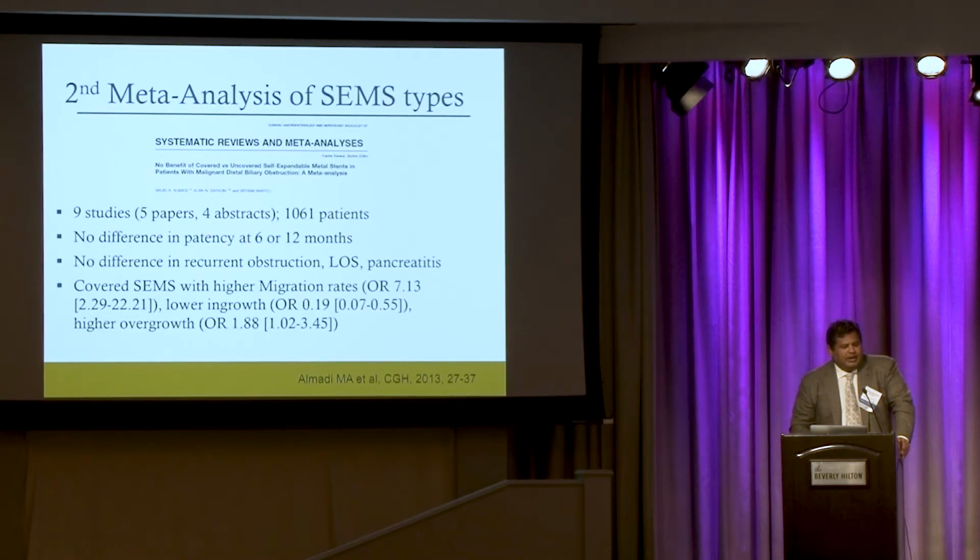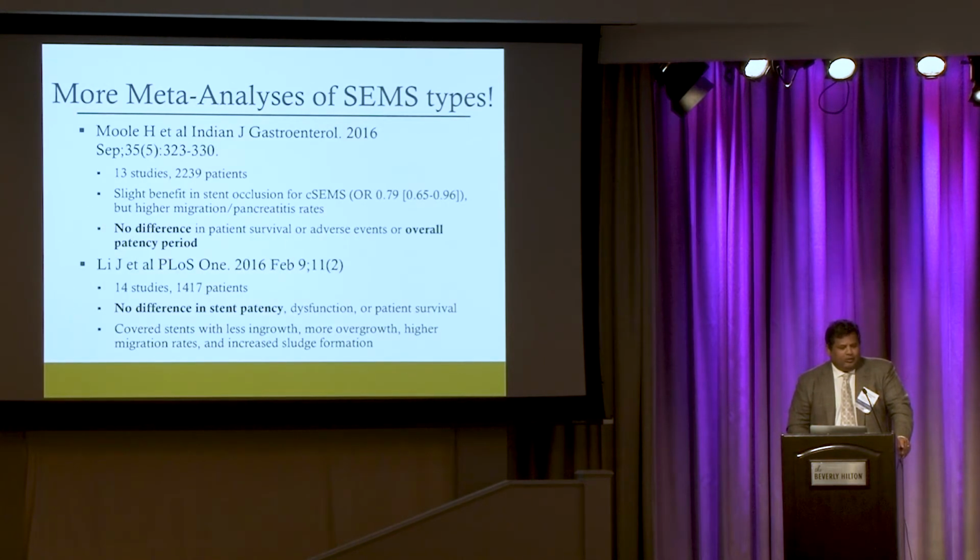So if metal, which type? Again, there are several meta-analyses of this as well. This is comparing different types of stents, and there was no difference in patency at 6 or 12 months between the types. The covered SEMS were associated with higher migration rates, which you'd expect since there's no anchoring component. They have lower ingrowth, which again you'd expect because they're covered, but they tend to have more overgrowth. So you may not have as much ingrowth, but you have more things that slide out, more things that get overgrown. In the end, it turns out to be about a wash.